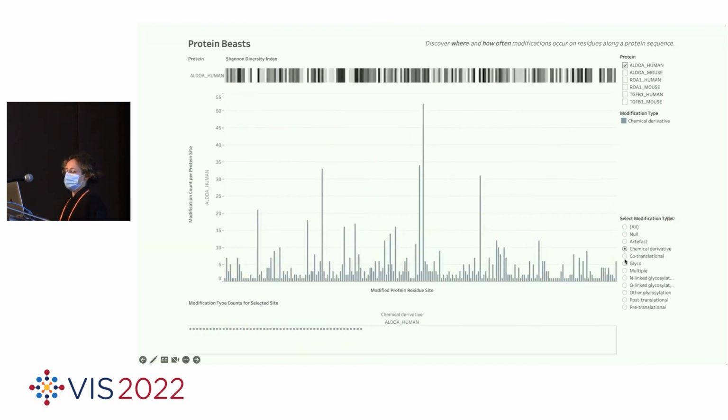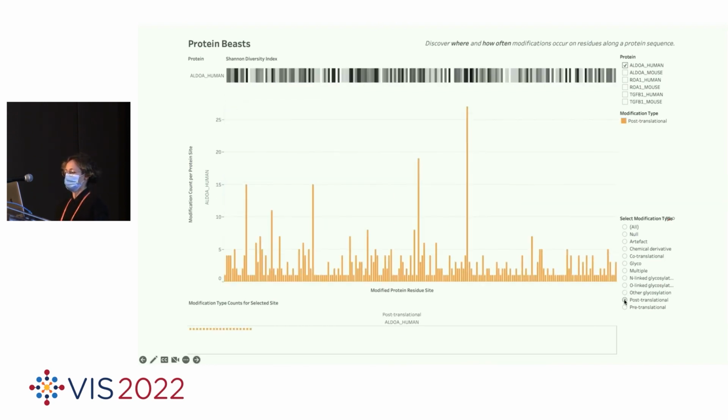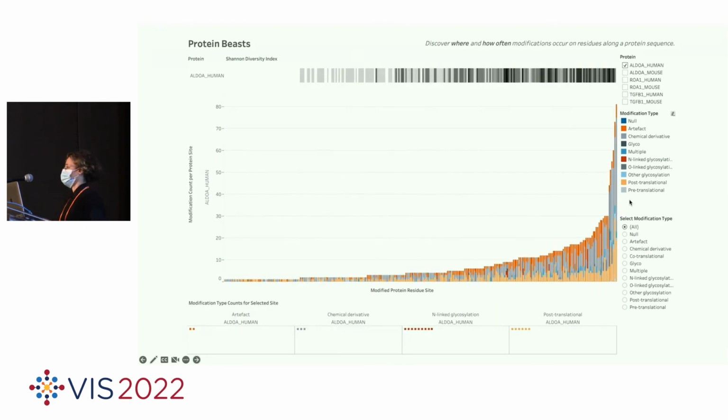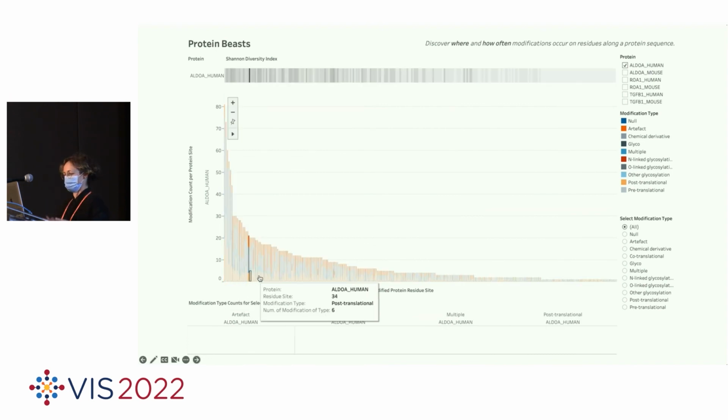And subset options that are available in the right panel permit exploration of the per site frequency of a single modification type. And this can help solve the perceptual issues that can arise when you're trying to estimate relative frequencies when they're not on the same baseline. Each modification type is mapped to hue in an unordered colorblind accessible color map, which is shown in the right panel again. And just like in the other view, you can sort according to mutation frequency in ascending or descending order.